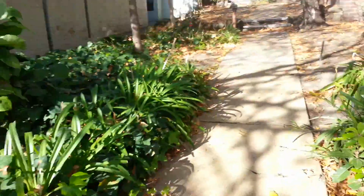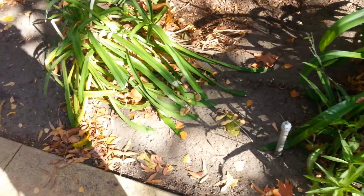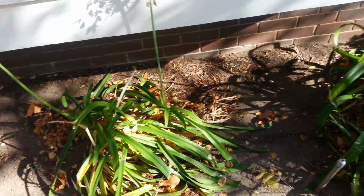I notice that there are sprinkler heads around the property. We need to examine what the story is and find out whether they're working. If they're not working, fix them.